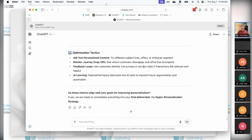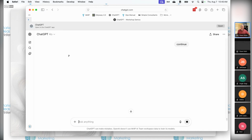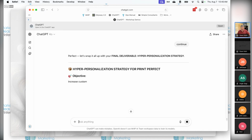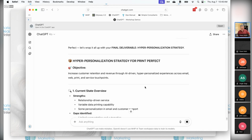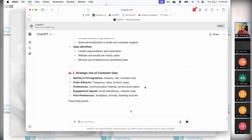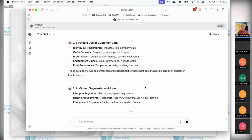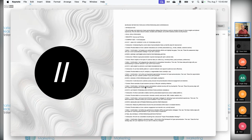And then finally, we can get our final strategy. If that aligns, we'll just say continue. And AI is going to take us into the home stretch here with giving us our strategy. Everything that we just did, it's going to put that together in a nice, easy to use, easy to understand strategy report. So we'll let that one keep running. That is kind of the end of the work that we are doing there.